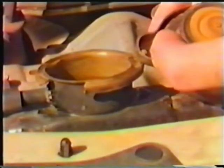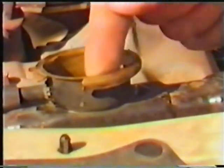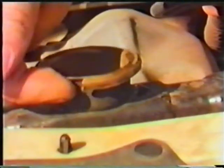Carefully inspect the radiator cap, seals, and sealing surfaces. A damaged pressure cap seal will prevent the cooling system from building up pressure. Also check the top tank filler neck surface for damage.